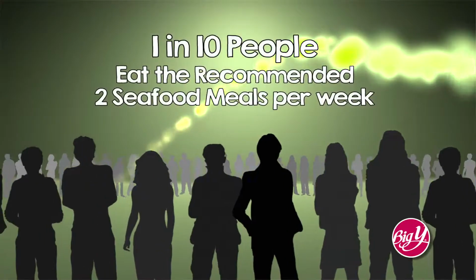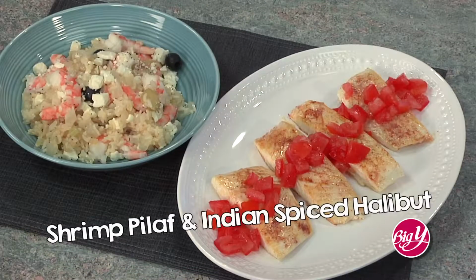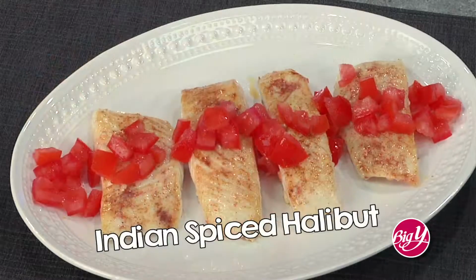Make seafood a staple on your weekly menus. It's flavorful, quick to prepare, and provides many health benefits. And since only 1 in 10 people meet the recommended 2 seafood meals per week, aim to add more with these recipes. Indian Spiced Halibut.